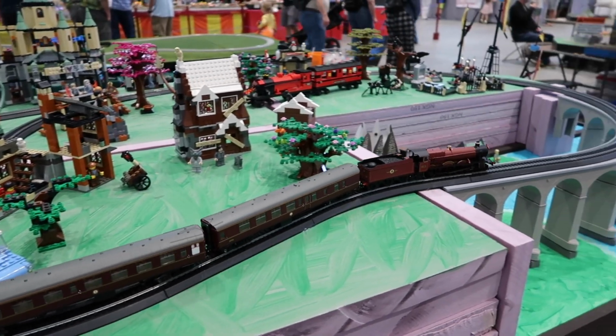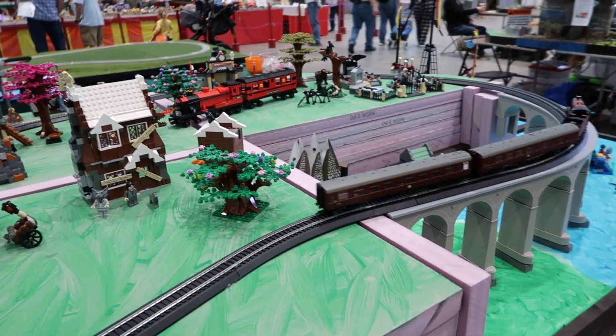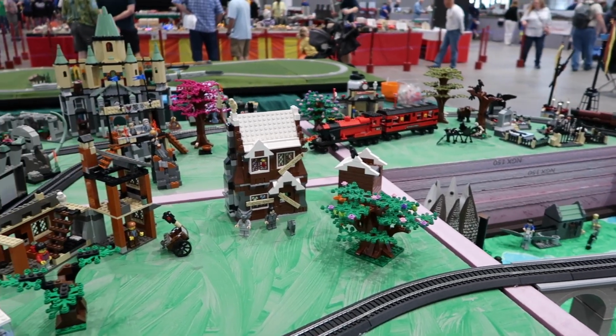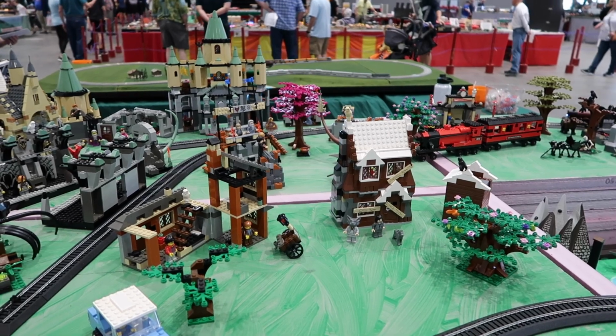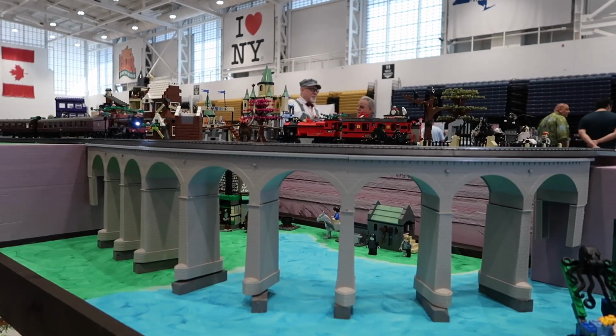Hogwarts Express. It's a HO scale, I think. Lego Hogwarts Express. There's a Quidditch match going on, looks like. Wow.